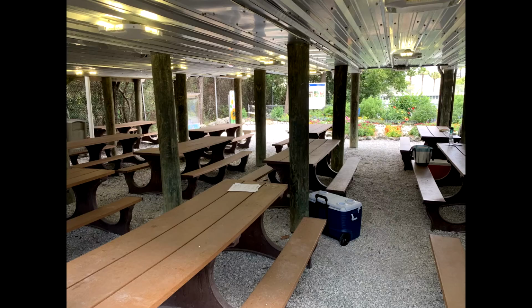Remember when I said when you first walk up, these buildings were lifted up in the air? Well, there's areas underneath these buildings with tables that you can sit out in the shade, and they offer great places to chill if you want to eat, and if it's hot when you get there, places in the shade to eat.